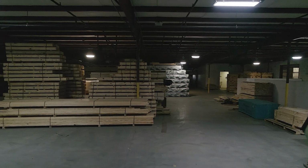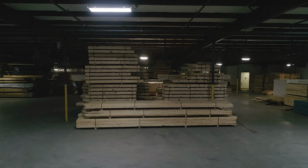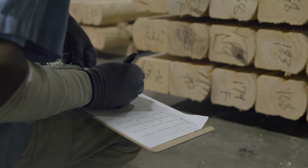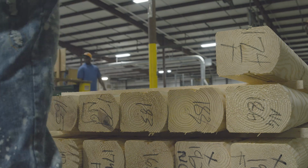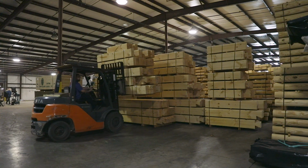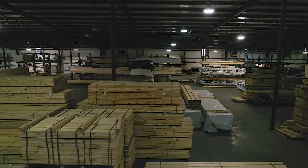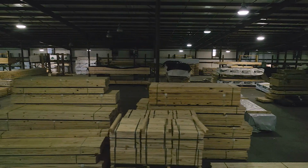Southland also likes to take a little bit of an innovative approach when it comes to bundling and stacking logs for customers' homes. Rather than stacking them according to a home's level, we bundle to maximize the number of logs that can fit onto trucks. This reduces freight costs and delivery times. Just by being a little more efficient, we can save thousands of dollars in shipping.